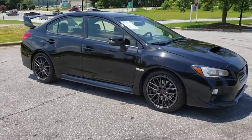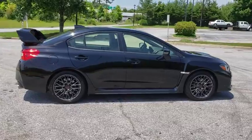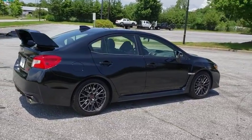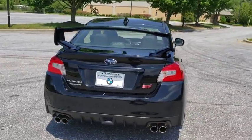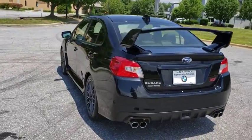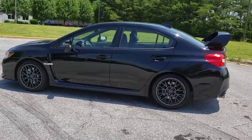Take a ride in the 2017 Subaru WRX. The Subaru WRX is built with performance in mind. Not only does it provide corner-hugging ability and power galore, but it also provides fantastic fuel efficiency. Plus, you get the dependability that we've come to expect from a Subaru.